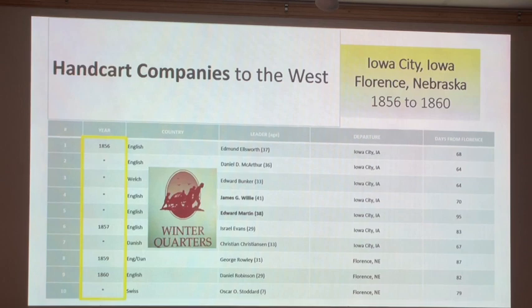Even the Martin and Willie Handcart companies, they did not get here until August of 1856, which played into their subsequent problems as they went west and met the early snows in Wyoming. But they were down there by the mill as well. So if you have handcart pioneers, that place down there, in my mind, is a pretty sacred place because of what happened there.